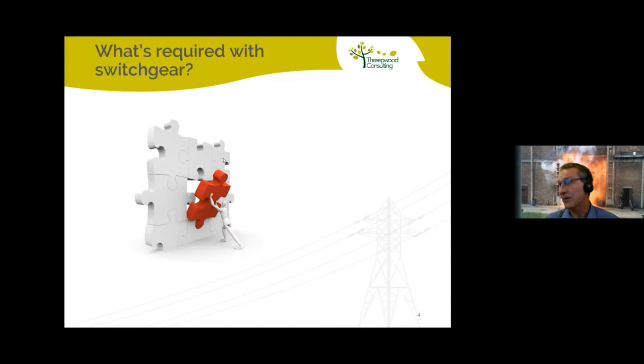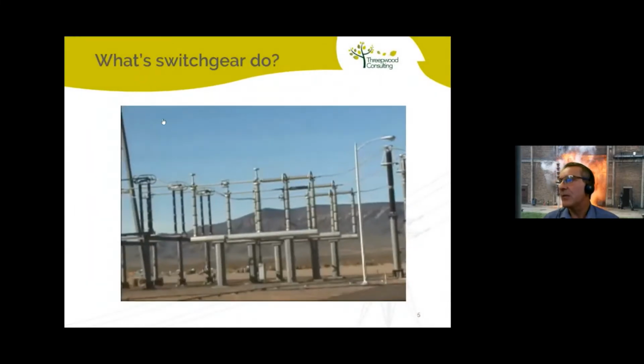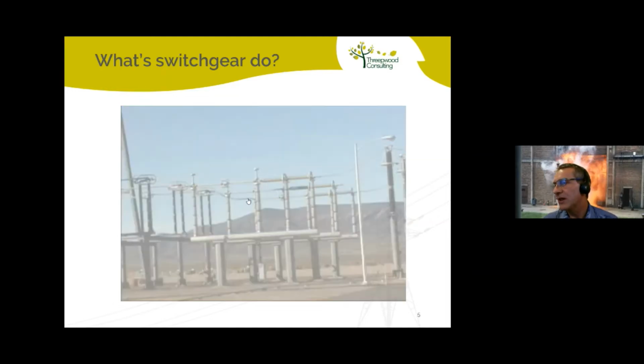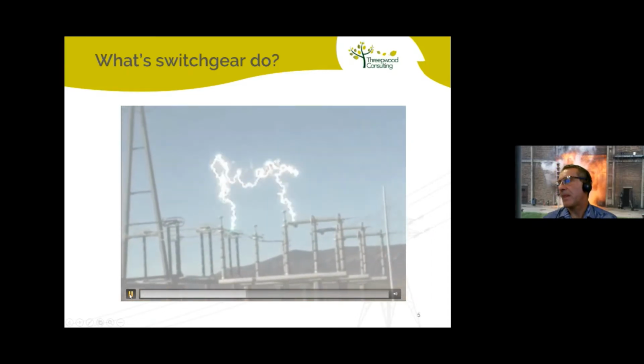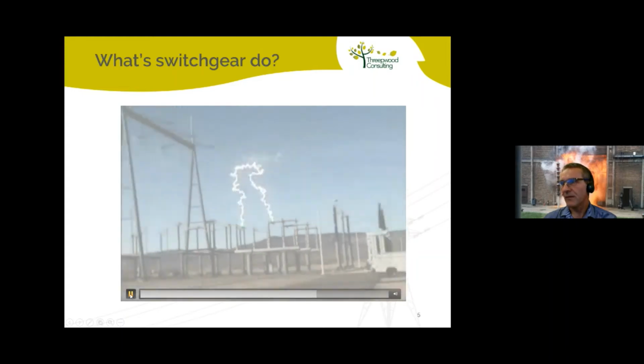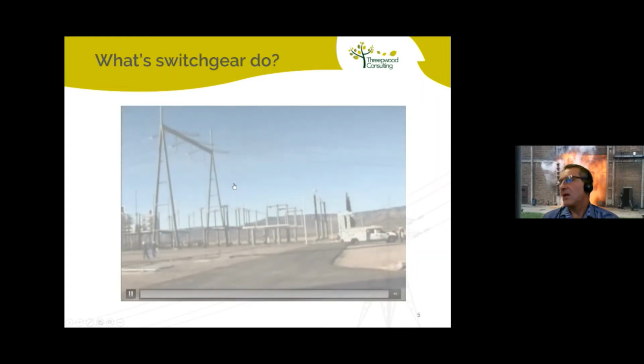Simple as that. So if you imagine we've got a piece of metal enclosed switchgear, and with my cursor you can see I'm drawing a line around there. If that's a metal enclosed switchgear compartment, and this is the switchgear within that metal enclosed box, we want to try and keep the switchgear inside. We want to try and keep the arc contained within the metal enclosure. As soon as that arc flashes across to Earth, you've got the catastrophic failure.